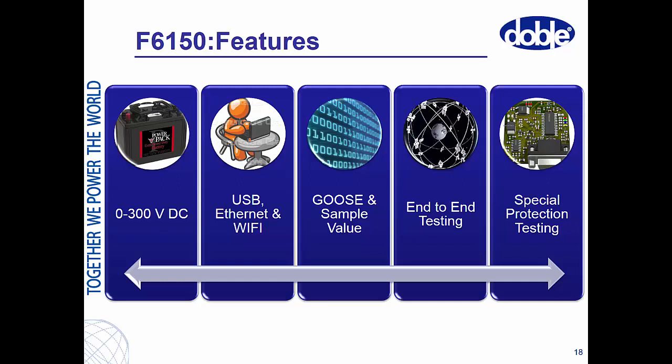The instrument provides a facility to synchronize its sources to a GPS 1 PPS signal. This allows multiple F6150s to synchronize to a common reference signal for end-to-end tests without the need for networking. The low-level voltage outputs allow testing of special protection schemes with a Rogowski coil or intelligent circuit switchers.